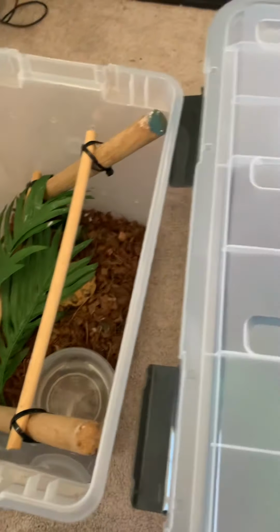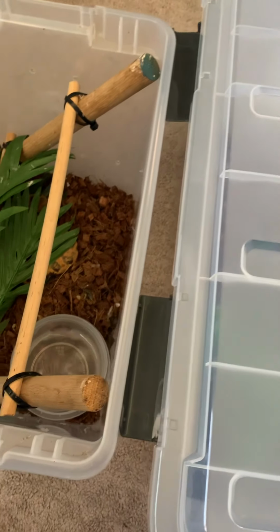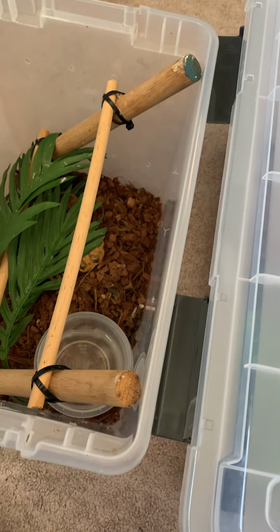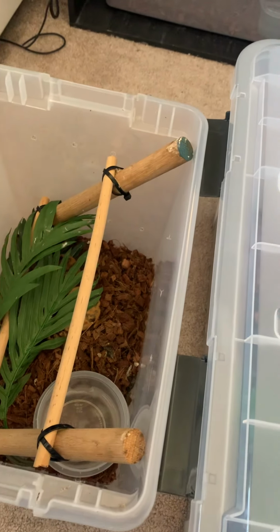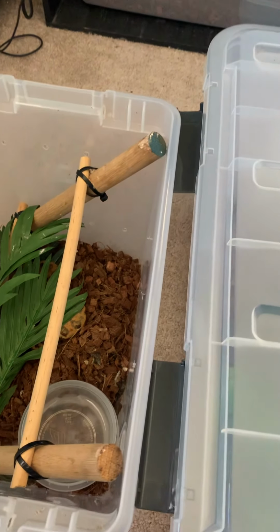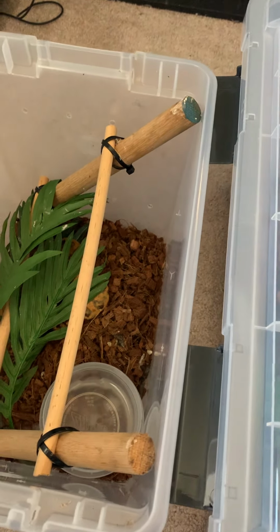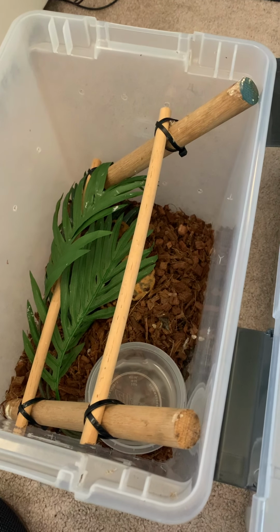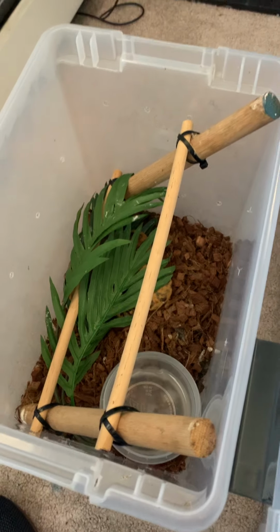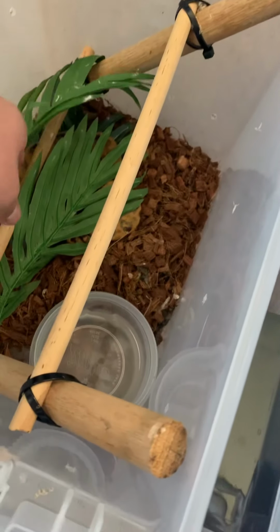Just wanted to do a video on the pair of Amazon tree boas I picked up earlier last year. Female here, she's in a smaller tub, still in the, I guess, quarantine rack until I build these new cages out. She looks similar to the male I had before, but just to let you guys know, different animal, different snake. She does look similar to him.